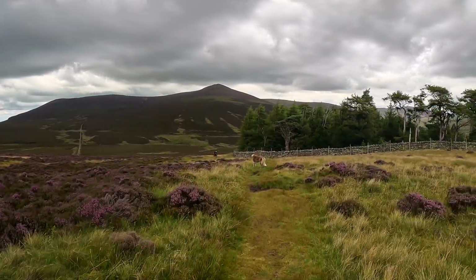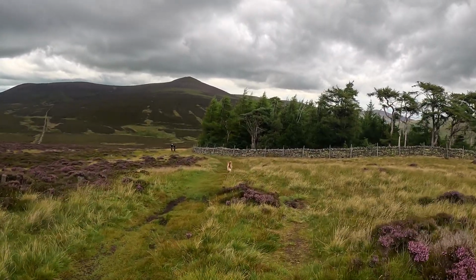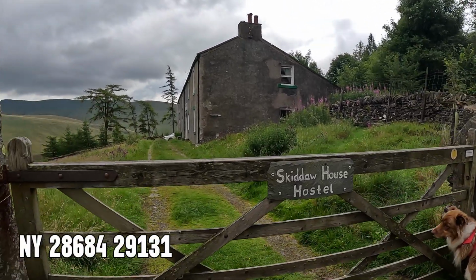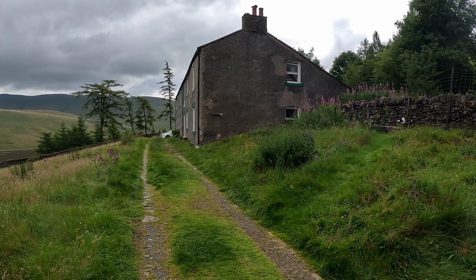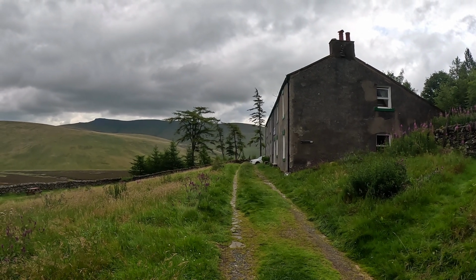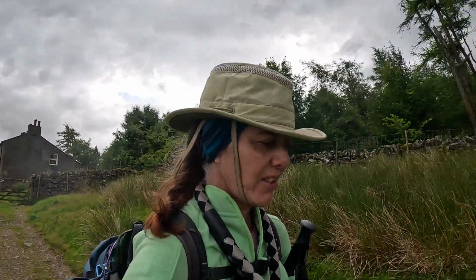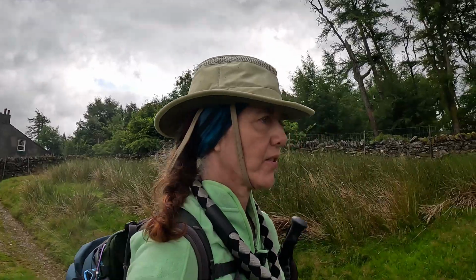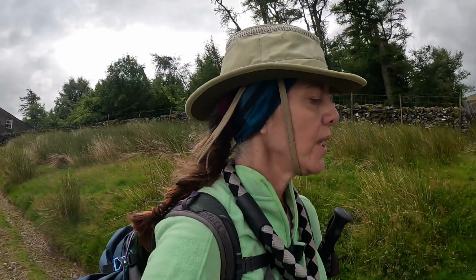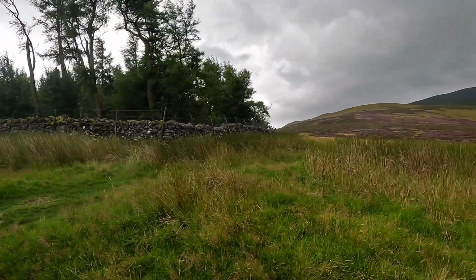We're just near Skiddaw House now, nearly at the track. So that's the Skiddaw House Hostel. Great location, right on the Cumbrian Way. So I just did a really tiny detour just to show you the youth hostel, and when you come down off Lonscale Fell, when you get to the track, you'll turn left. That's the hostel. We've come from Lonscale Fell.